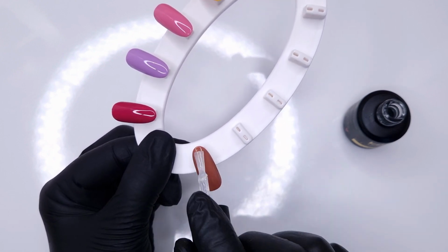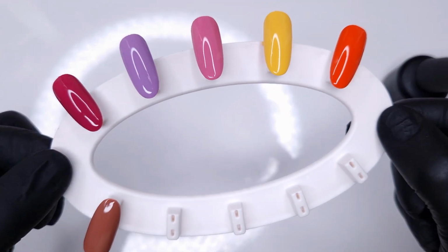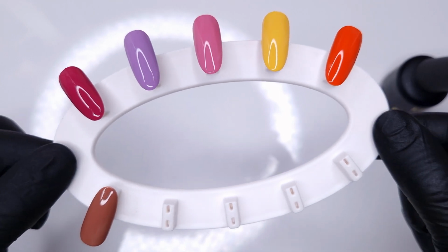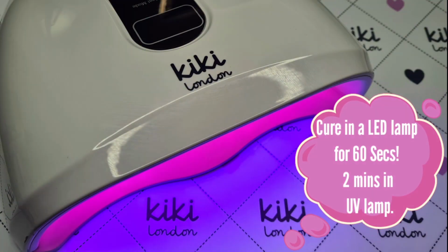So we're just going to come in and finish off top coating the earthy brown, and then at the end of the video I have left some clips of all the colours so you can see what they look like on the swatch panel, and I have left some pictures as well.